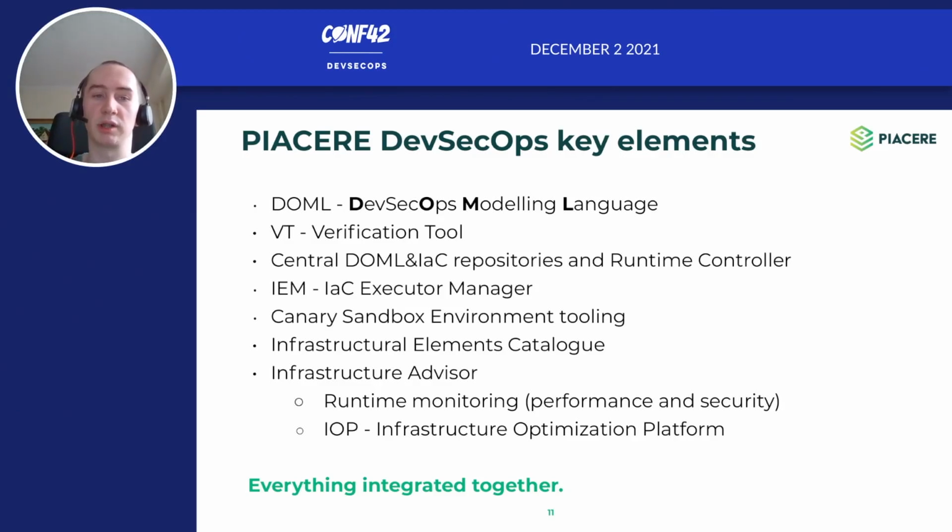The central DOM and IAC repositories and runtime control. So this is actually the Git repository I was mentioning, and the runtime control that provides the general workflow of the PIACERE framework. Then we've got the IEM, the IAC executor manager that actually executes the IAC, the Canary Environment tooling that is a kind of helper service in here, and the infrastructure elements catalog that contains all the different information still to be defined as well. So let's wait a couple of slides more to learn more details about that.